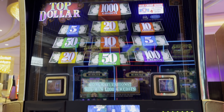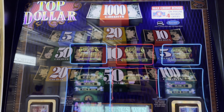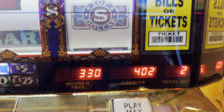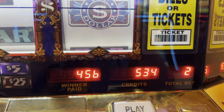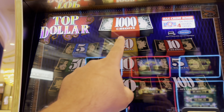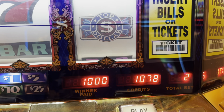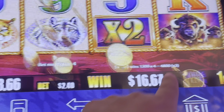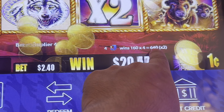Look what I just won. I got it! I won $1,000! Oh my gosh. Oh my gosh, I just won top dollar, $1,000, the best one. Oh my gosh. $48 times two, $640 times two.